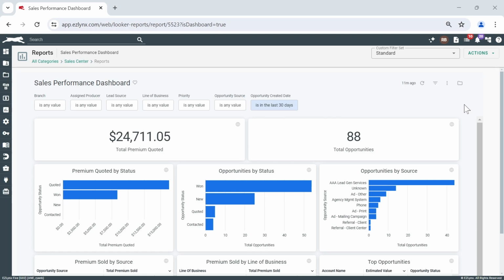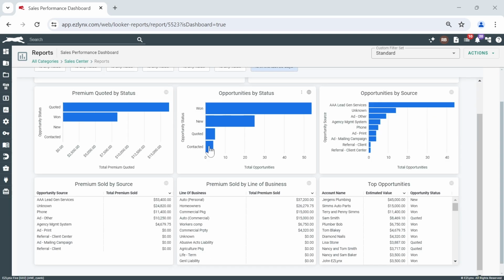So for example, if I'm trying to determine where I want to spend maybe advertising dollars, I'm going to come down here to premiums sold by lead source, and I'm going to see that AAA lead generation service is killing it. I am getting a lot of money from these guys, but I'm not getting a lot of money from my print. So maybe if I'm investing dollars there, I want to roll that back. I don't want to invest so much there, and instead, maybe I can purchase bigger lists from AAA lead gen service and get more money on the books. So this gives you guys actionable information that you can use.